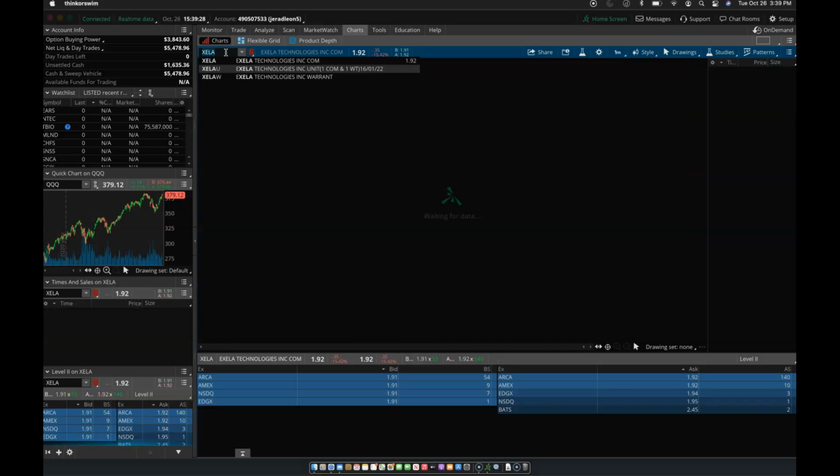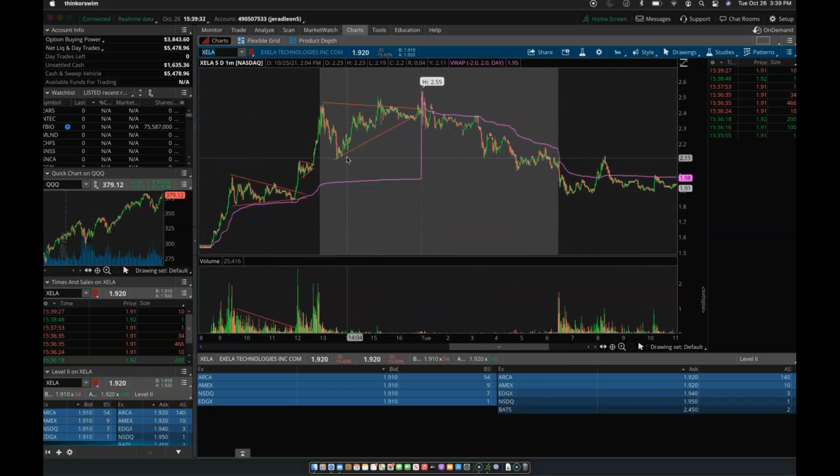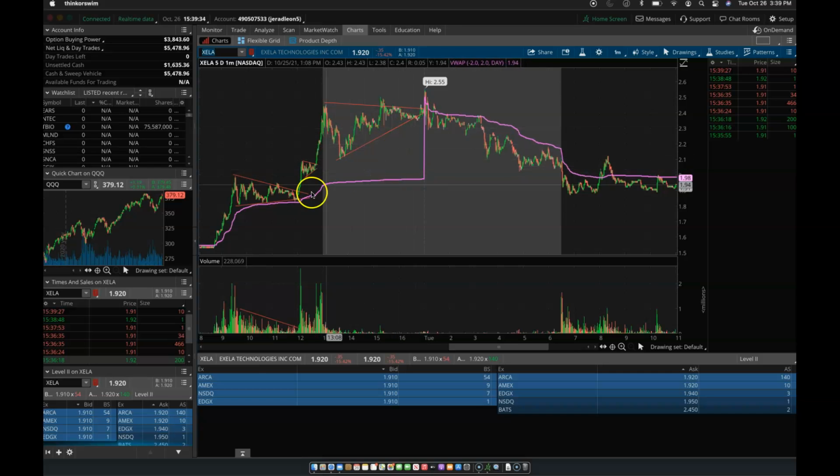XCLA was another one I held overnight. It was the same thing, holding that flag. I was really upset I missed this and this. As you can see, this flag pattern is really hot right now. We're seeing it a lot. You can see the descending volume: it got a lot of volume, ripped up, and then consolidated, made higher lows, holding VWAP. Then volume comes back in and you get the squeeze. Same thing right here.